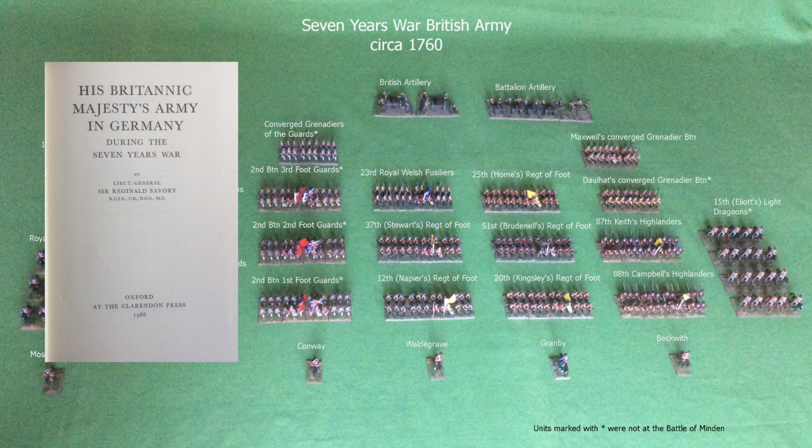The first is His Britannic Majesty's Army in Germany During the 7 Years' War by Savary. This covers the entire theatre from the opening manoeuvres when the Duke of Cumberland was in charge through to Ferdinand of Brunswick taking over and on until the end of the war in 1763. Excellent book. Not quite as easy to read as some of the Duffy titles, but gives you all the detail you could need on the campaign.